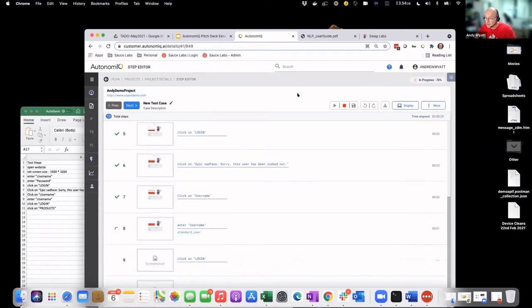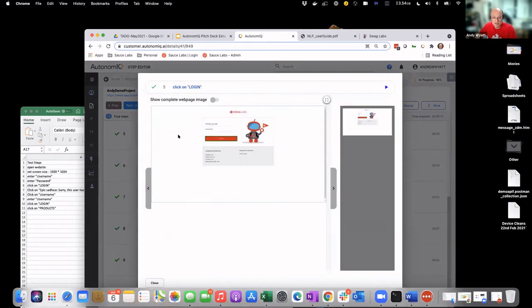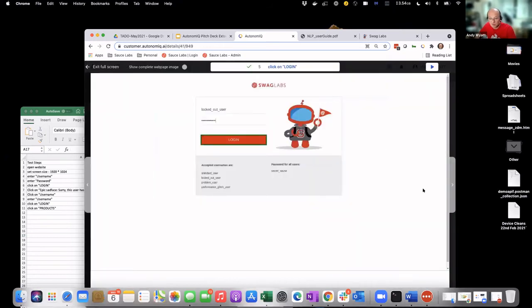So we've got the epic sad face because the user is locked out. Now I'm changing the username, and hopefully any second now. There we go, log in. And there we are on the next screen along. So if I click on this, I can actually view these in a slightly more viewable way. So if I go into full screen, I can do that.